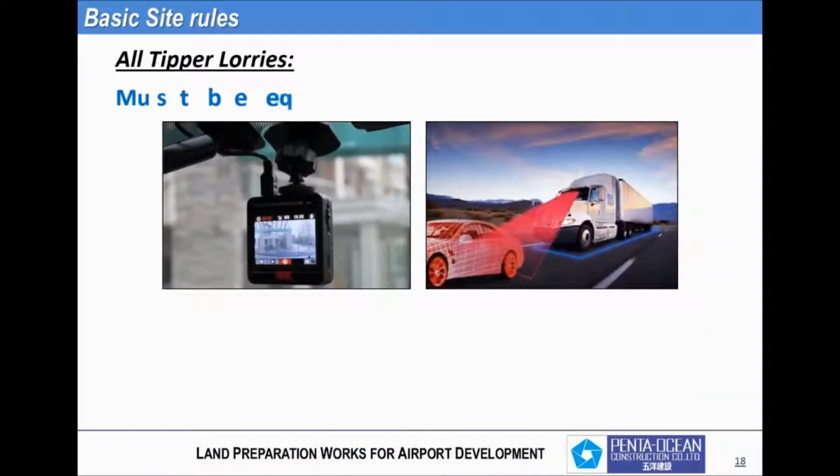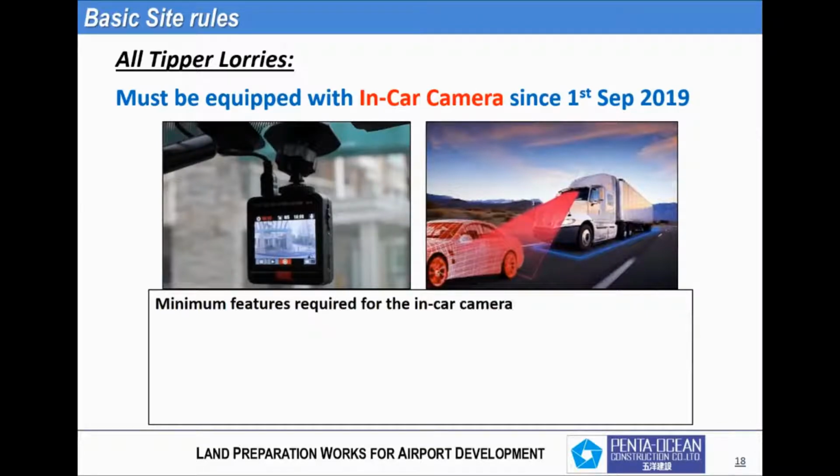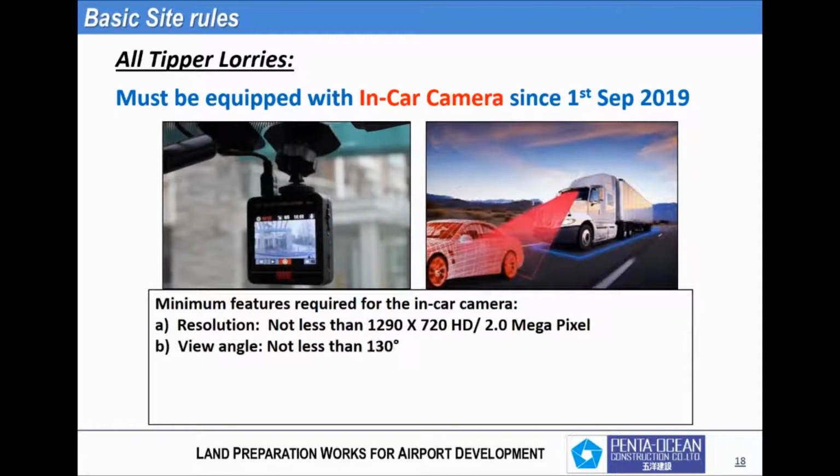All the tipper lorries must be equipped with in-car cameras since 1st September 2019. Since the fatal accident in Package 1, in-car camera is mandatory for all tipper lorries. Below are the minimum features required for the in-car camera.